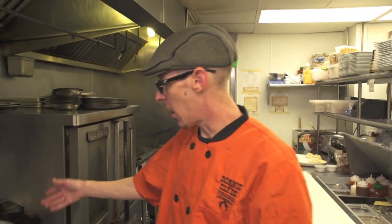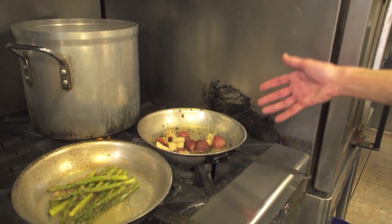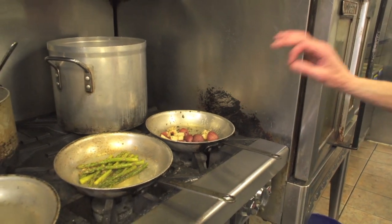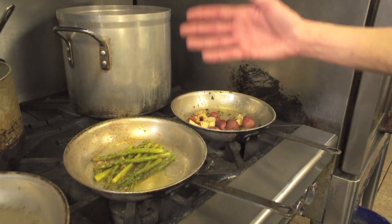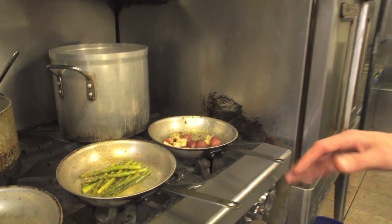When I first got here, I obviously boiled off potatoes right away, did the asparagus right away, because it takes some time. This is just a regular boiled potato, parsley, and butter, salt, and pepper. Simple. These are blanched asparagus that I sauteed in garlic, shallots, butter, white wine, salt, and pepper. Still, it's very simple, but an excellent vegetable side.